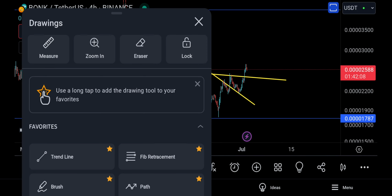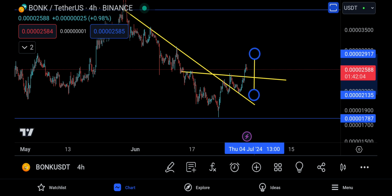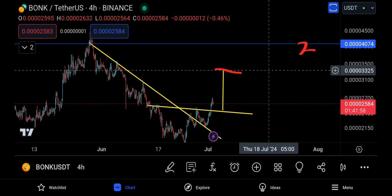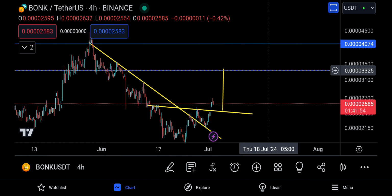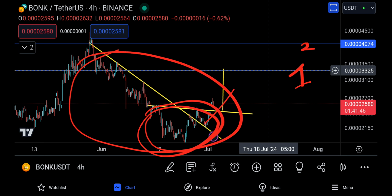This particular pattern can take you all the way from there to there, and you could be looking at 3361 at least here, right? So the first target and then the second target. I'm just going to drop the blue line as well so that we don't get confused. This is going to be your first target, and that's going to be your second one. The first one is due to the inverted head and shoulders, and the second one is due to this support and resistance break to go back up.